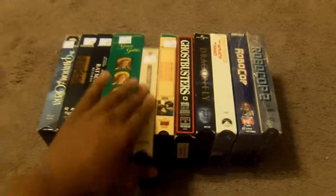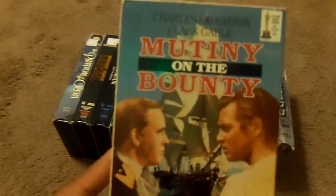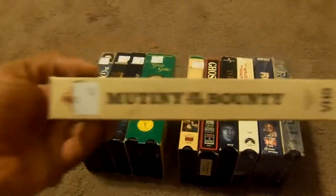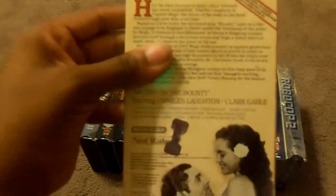The next tape I have, and this is very rare. Mutiny on the Bounty, with Clark Gable and Charles Laughton. Here's the front. The spine. Other spine. The top. And the back.